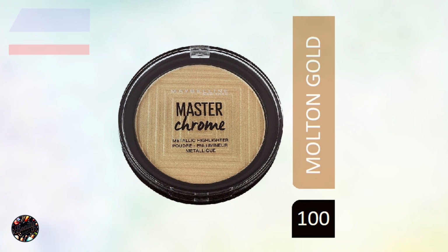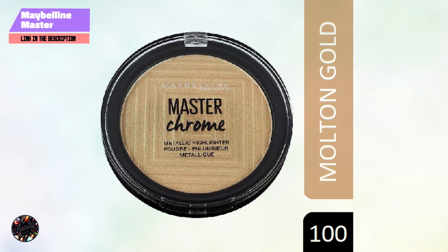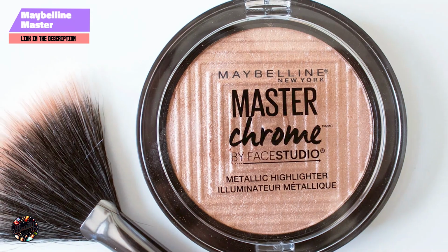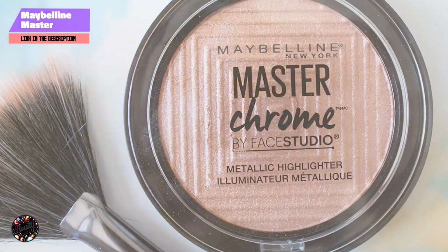Taking our 4th spot is Maybelline Master Chrome. The Maybelline Master Chrome Metallic Highlighter proves that you don't need to splurge for a high-quality glow. This drugstore gem has taken the beauty world by storm for its intense pigmentation and affordability.